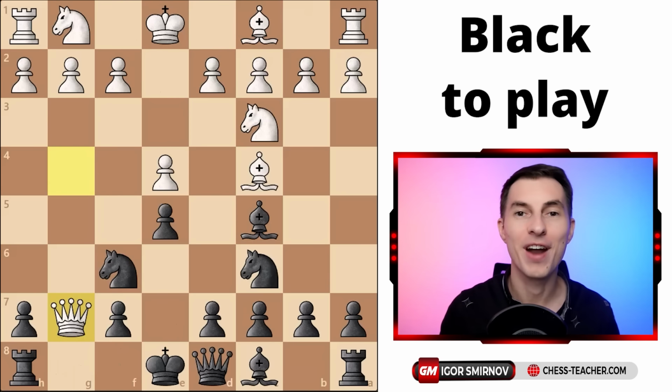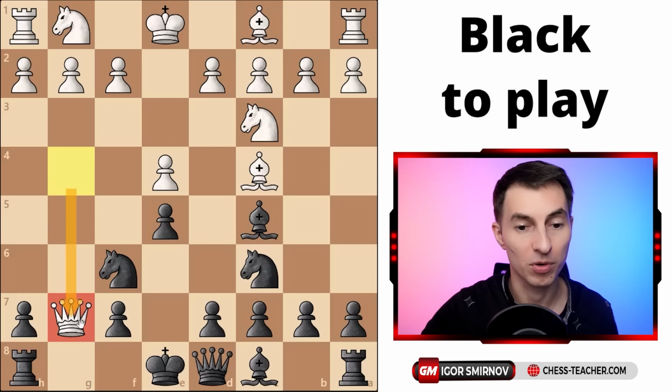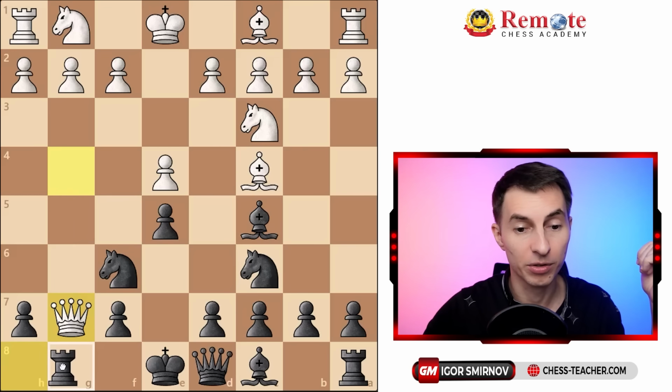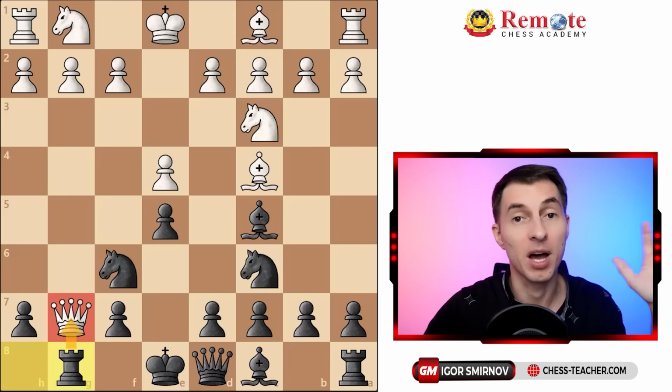How would you play here as black? Think about this. White has just captured this pawn on g7 and attacked the rook. Now, a lot of players in this position will notice that, okay, I need to do something about the rook, so I can go right here, kick the queen out of here, and then I'll play some other cool move.